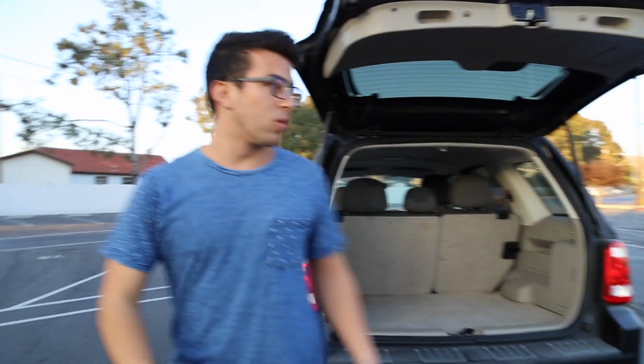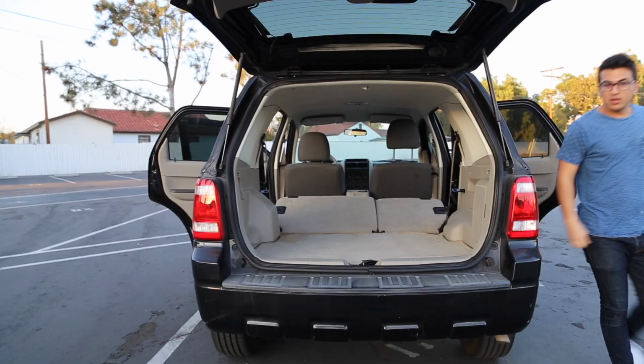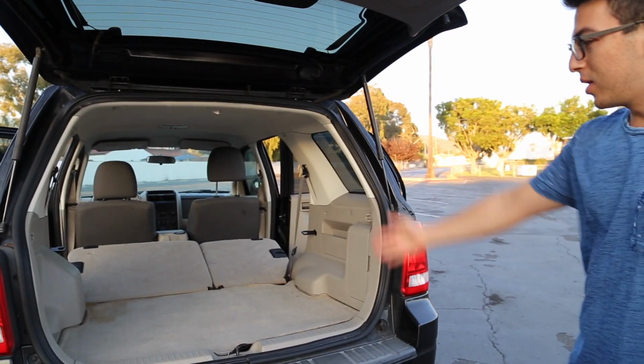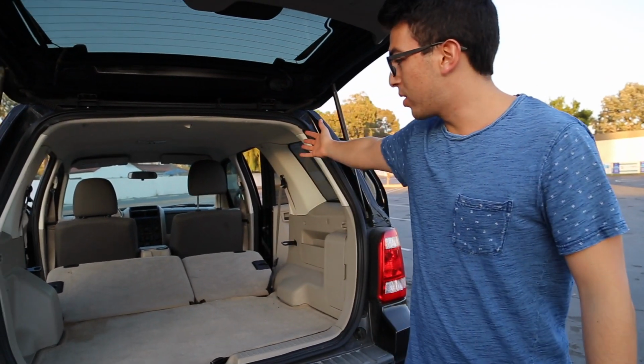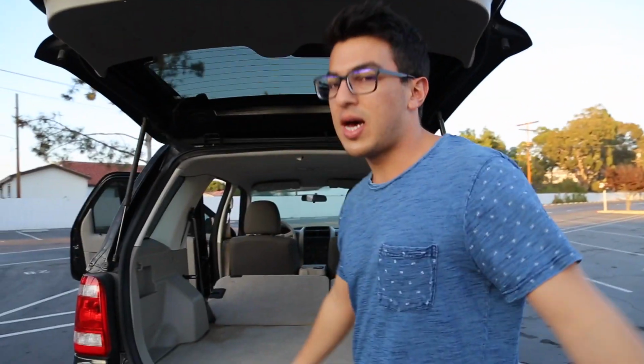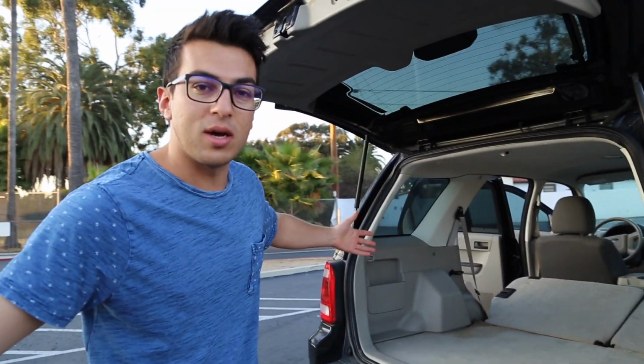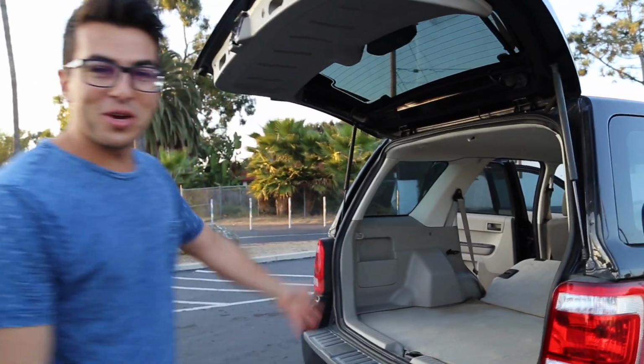Okay, let me show you something really cool. You can put these seats down. Look how much room that is. You can put a whole bed in there if you want. I don't know what you would be transporting, but maybe an entire desk or a small bed for a child, maybe a baby. What's that called? A crib? You can put a crib in there too.